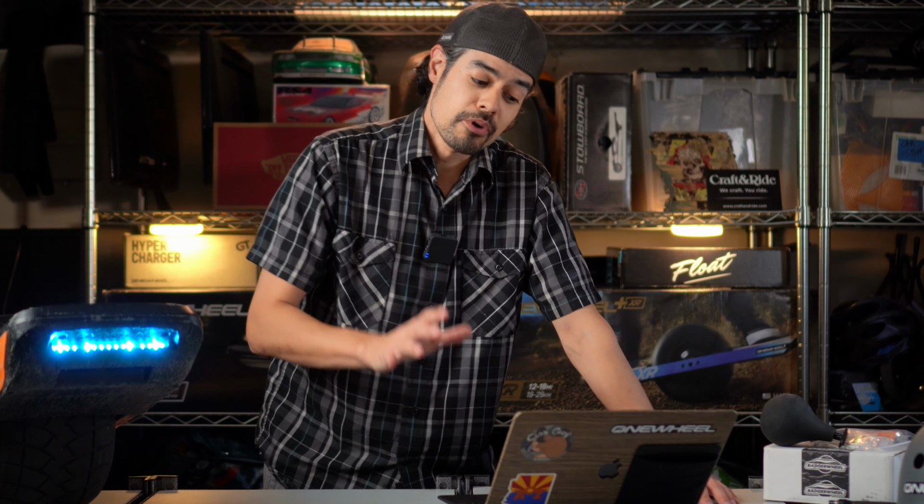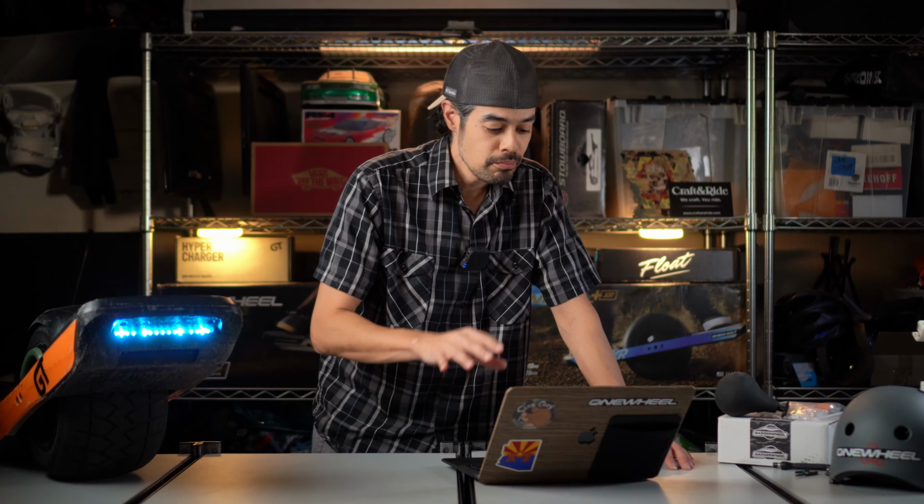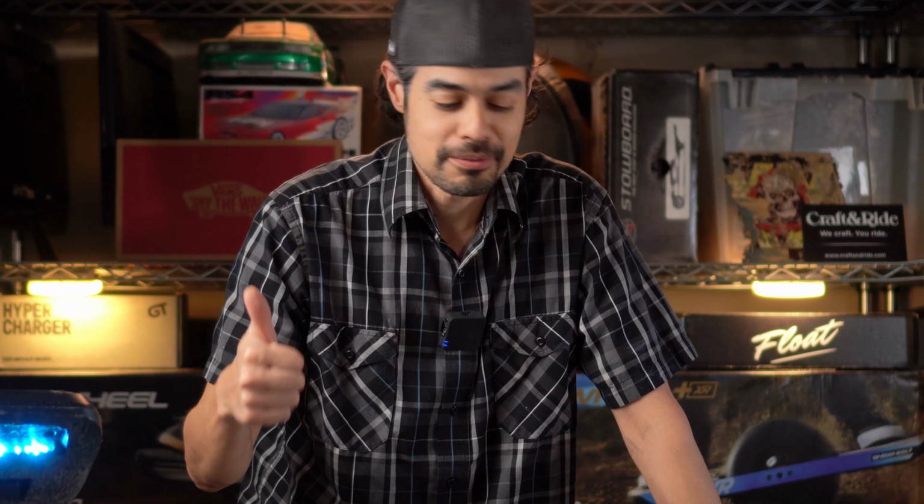All right, so from what I'm reading, here's what they fixed. Pushback is more subtle. Awesome. I'm already hearing reports of people hitting higher speeds than they've been able to before because they can push through pushback just like on an XR.